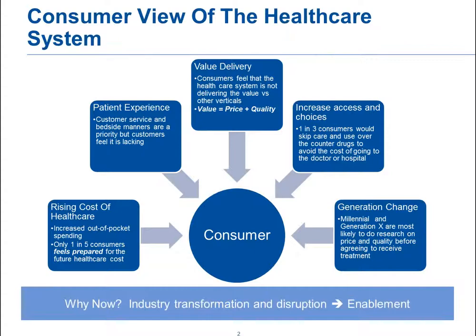Next is access. I think 1 in 3 consumers would skip care and use over-the-counter drugs to avoid the cost of going to the hospital. And that's due to 2 reasons. One is it's not easy to get access. Number 2 is the rising cost. So we have to figure out how we can increase access for the consumers to provide that positive experience.